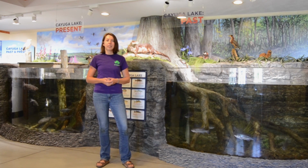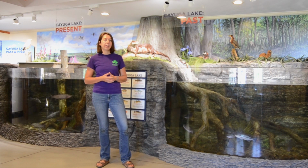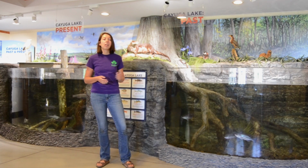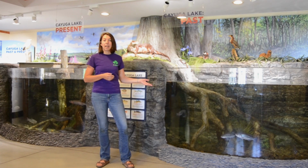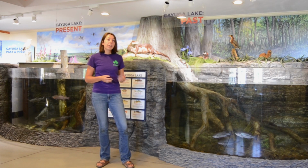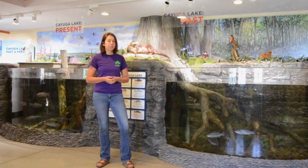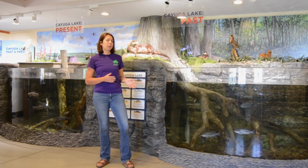Here at the Cayuga Nature Center, today I want to talk a little bit about our past and present Cayuga Lake tanks. We're going to start with the past tank. Several hundred years ago, before European settlement, Cayuga Lake and the surrounding area looked pretty different than what it does today. We're going to start by looking at the background.